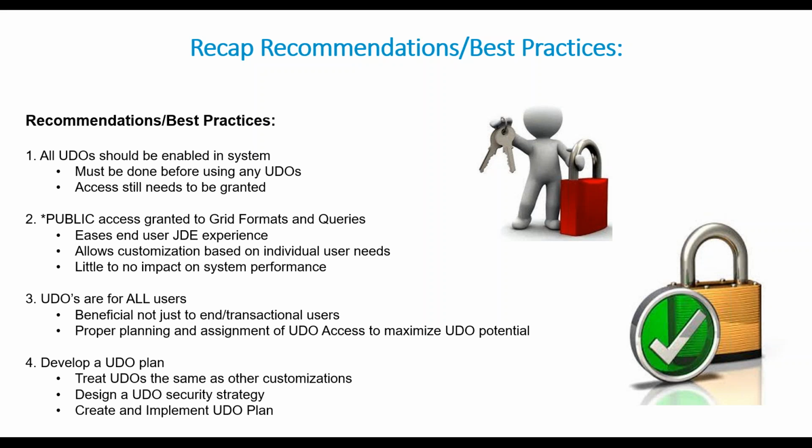And then UDOs are for all users. Most people know this, but some don't. They think the UDOs are only for their end users, their transactional users, their APs, their GAs. No, they can be for business analysts. They can be for your audit teams, especially your security. We just went through all these examples. Your security administration team. So look at it in a broader sense, so you can plan properly and assign the UDOs effectively and maximize their use.